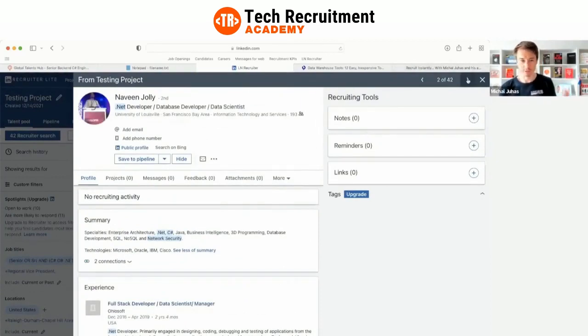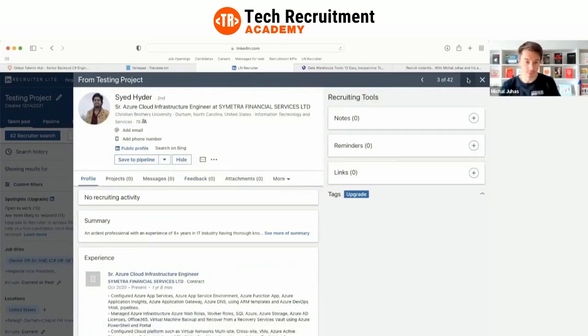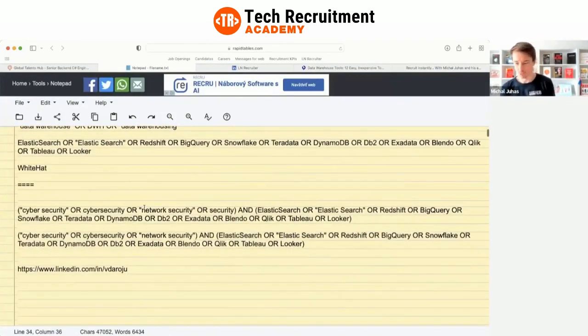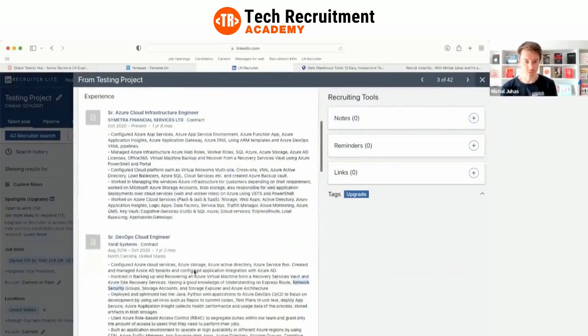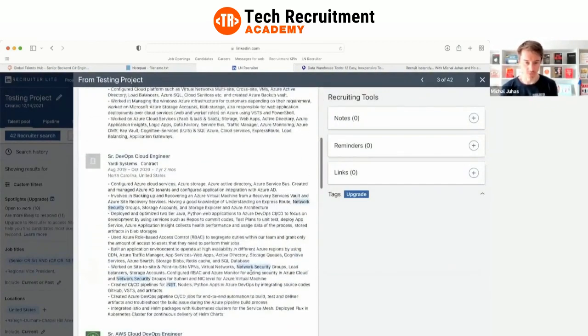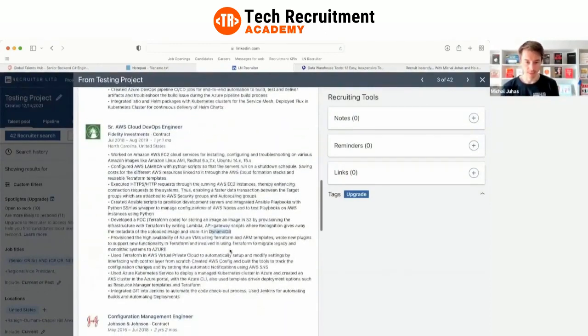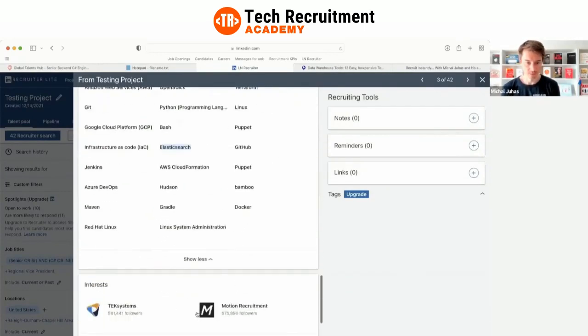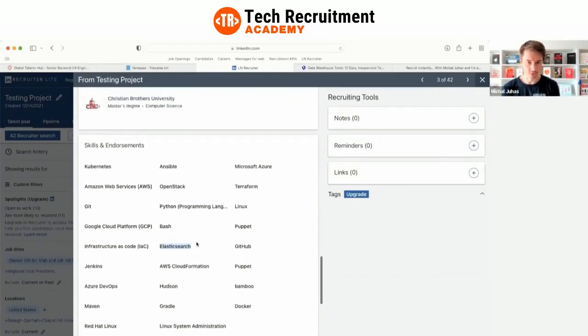Now, when you go through the first profile, second profile, third profile, and they look okay, that means that we have a good search filter. Like we have the right mix of keywords. We don't have to go through too many profiles to actually find someone who would be a good profile potentially. And we can see that this profile matches from all three angles. First, C sharp experience. Second, the cybersecurity. And third, experience with some of those data warehousing tools. Elasticsearch, Logstash, Kibana. Nice. That looks good.